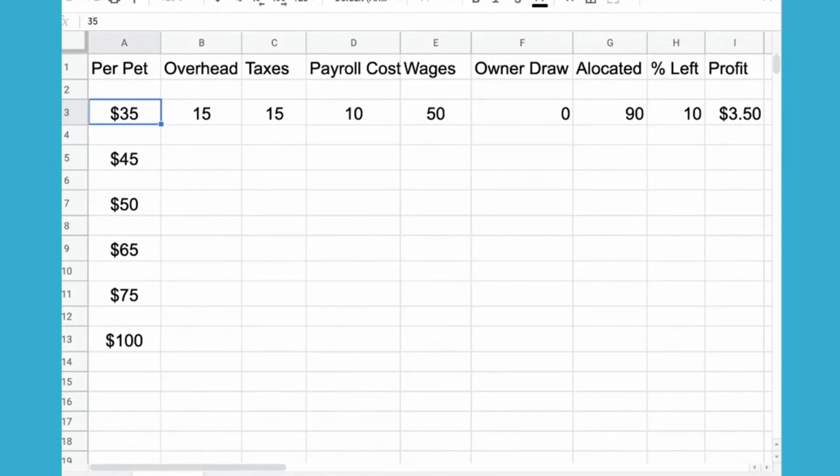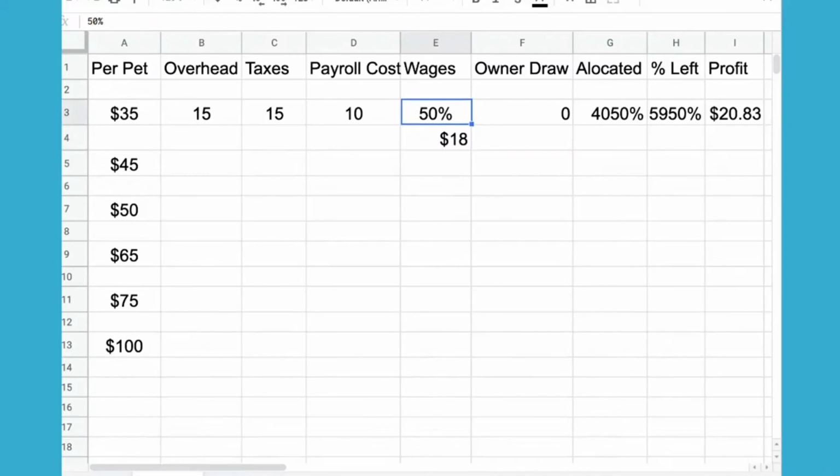So wages, I'm looking at, if this is 50% of gross profit, then we would know how much this person is being paid. So let's say this is somebody paying 50% gross profit. So 50% of $35 would be $18, and we're actually going to give it two zeros, so it would technically be $17.50. So right here, we can see that this person, making the pet making $35, would be making $17.50.